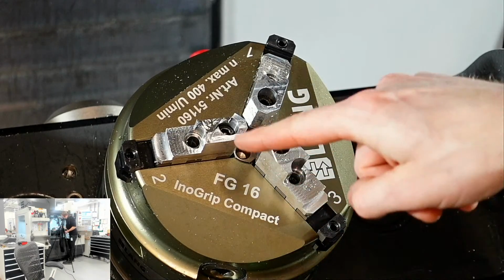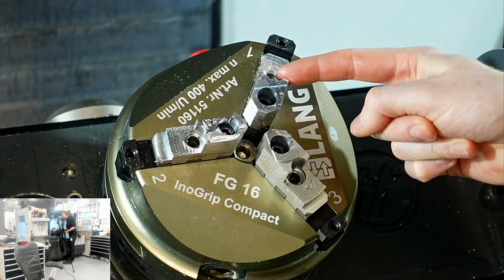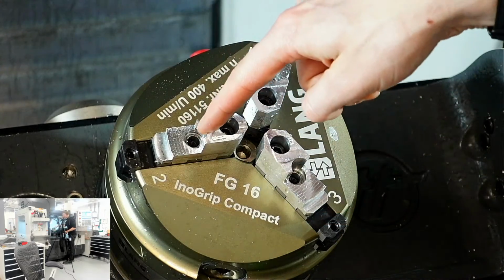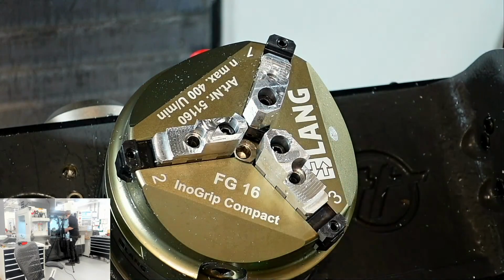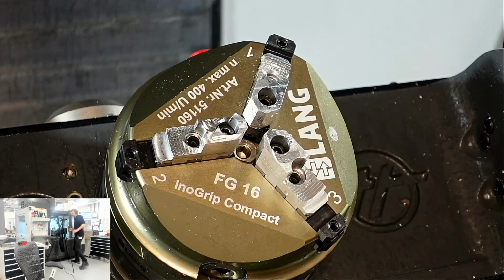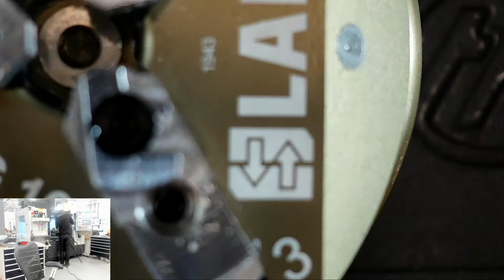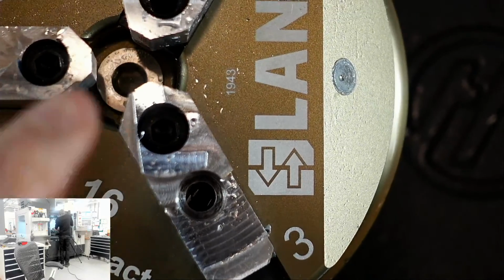So you can see here, these are the jaws that I made. These are the outside edges that I cut in Fusion with that contour pass, and you can see that that jaw has actually been cut away. Let me try and move the camera so you can see those jaws a lot better. I'm not going to make a career as a videographer anytime soon, but I'll do my best.